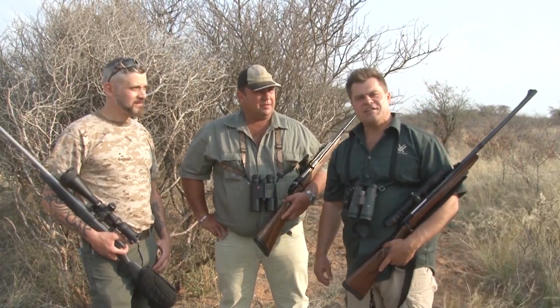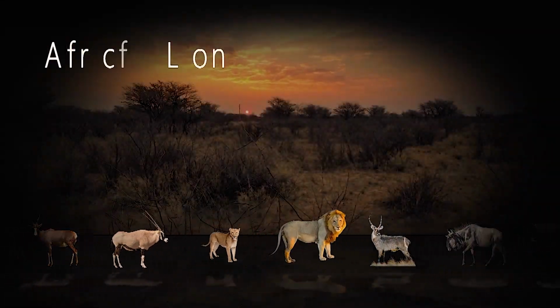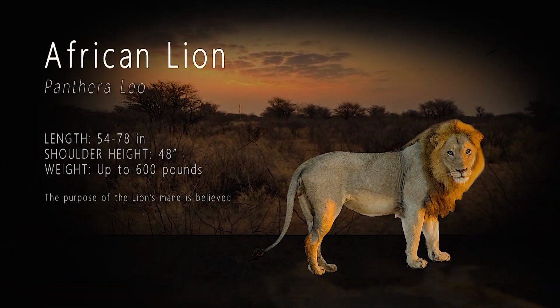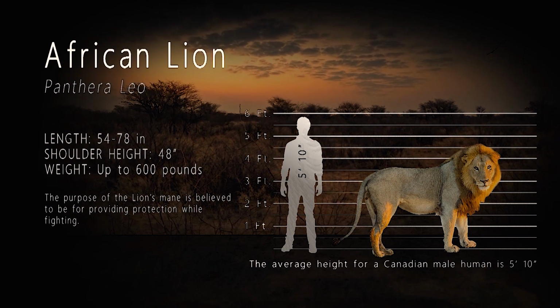Beauty. Lion hunting on The Fever. Stay tuned, folks. You won't believe what's going to happen. A mature male African lion can have a shoulder height up to 48 inches and weigh up to 600 pounds.